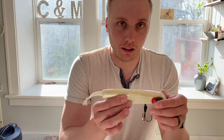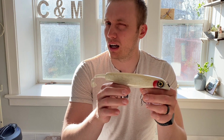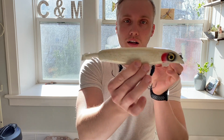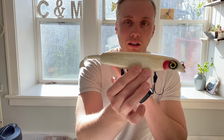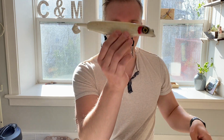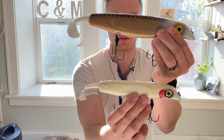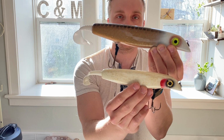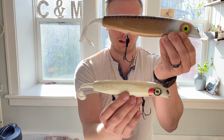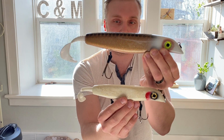I couldn't find the one that was chewed up a bunch last year. I am pretty confident it's in my boat, but it doesn't really matter. I wanted to grab another one as a size comparison. This one had been eaten, I think, once or twice last year. But this is the normal size, and then we've got the mag size, if I don't drop it. So you can see the difference in size and capacity of the lure, and the overall mass of the lure.